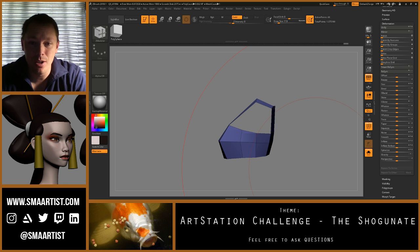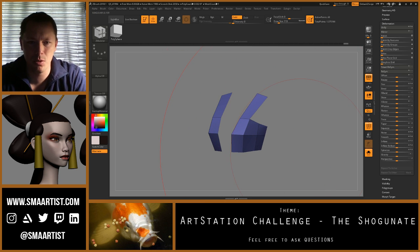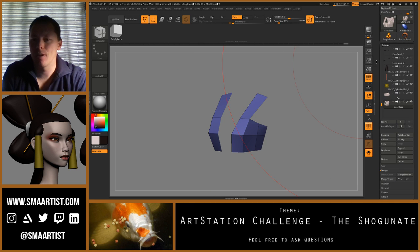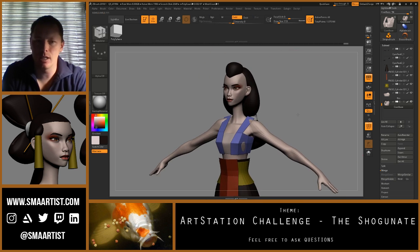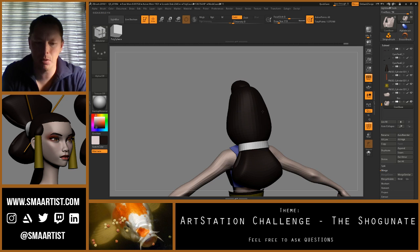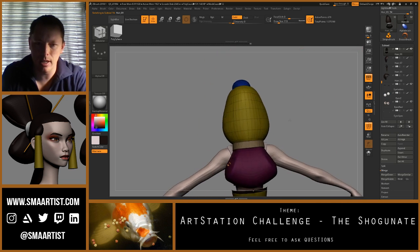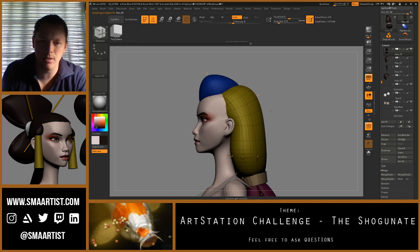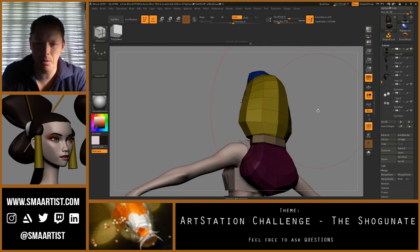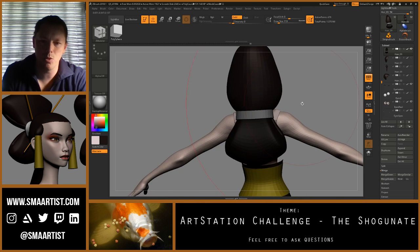Okay, so the thing that I do to be able to get it to be so smooth is I just control the topology. One of the things I really like to do is keep the topology as low as possible. If I go over here to my hair, you see I don't have a ton of edge loops. This is all it is. I just have the dynamic preview turned on so that I get the nice smooth look.